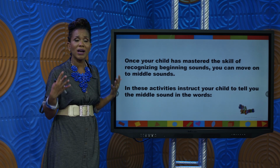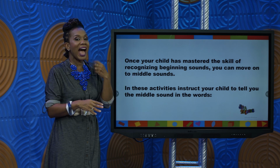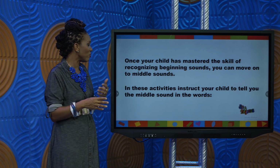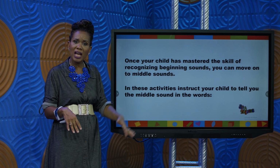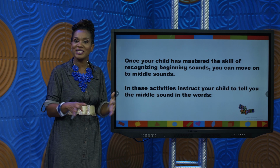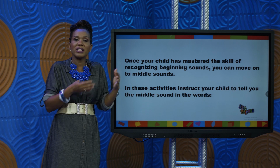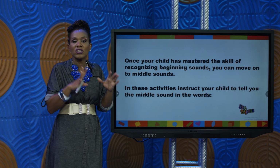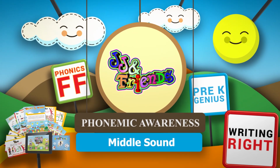Once your child has mastered the skill of recognizing beginning sounds and rhyming, you can move on to middle sounds. In these activities, I want you to instruct your child to tell you the middle sound. So remember earlier we did a lot of beginning sounds. Now we want to listen for middle sounds. Remember in the rhyming, they were listening for middle and ending sounds. So now we want to sharpen up that middle sound skill. All right, parents.